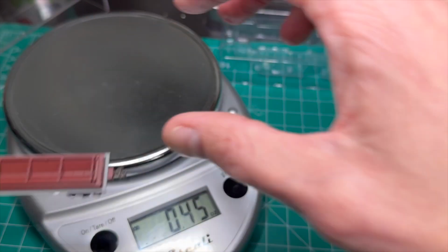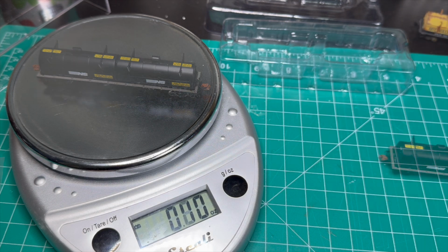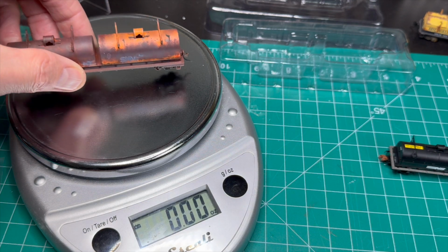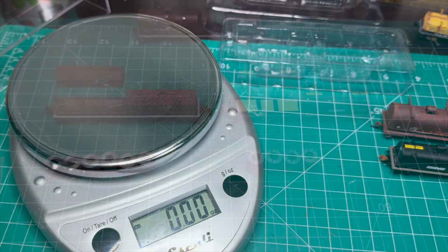If we take the unloaded Scale Trains model and pop it on there, that is even more severely underweight. That's actually 0.40. It really depends on those coils for weight. And then if we take a look at the Atlas Master Line, which I think is just a retooling of like a Walthers model or something like that, that is 1.4. So that's actually on the slightly heavy side relative to these other cars for the same amount of length.